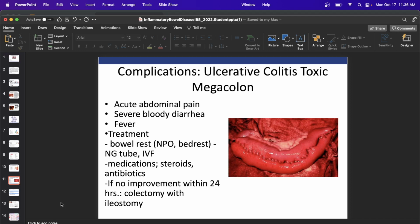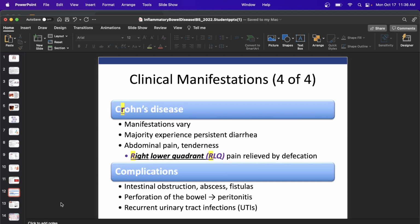In terms of their complications, they present not with the toxic megacolon. These individuals present with intestinal obstructions. So they're going to come in with these big distended bellies. The bowel sounds are going to be hypoactive, and a nasogastric tube is going to be placed, connected to continuous low wall suction. They also have issues with abscesses and fistulas. They are also at risk for perforation of the bowel and peritonitis.